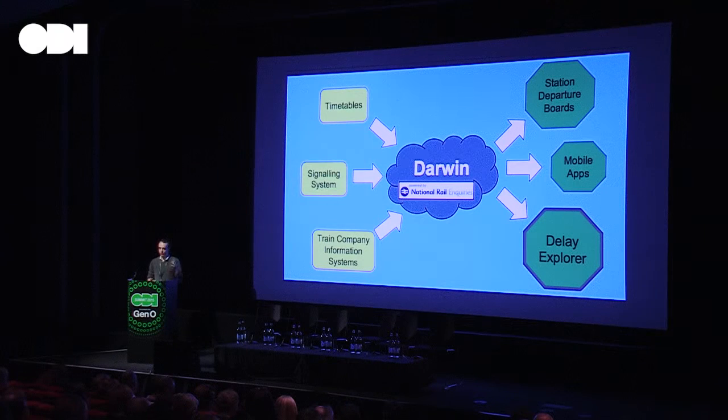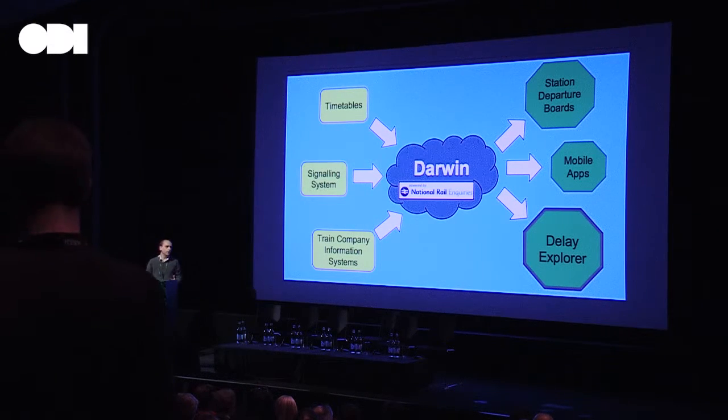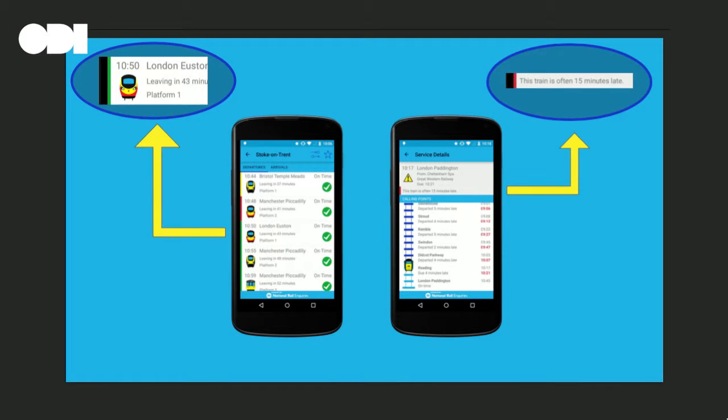So Delay Explorer is great if you want to sort of geek out or look at your train in detail, but if you're actually traveling, how can you make use of this information when you're on the go? So we built a mobile application called Fasteroute, and it's basically live travel information for UK Rail. And we're starting to incorporate this data from the Delay Explorer, from the Summer Showcase project, into it.